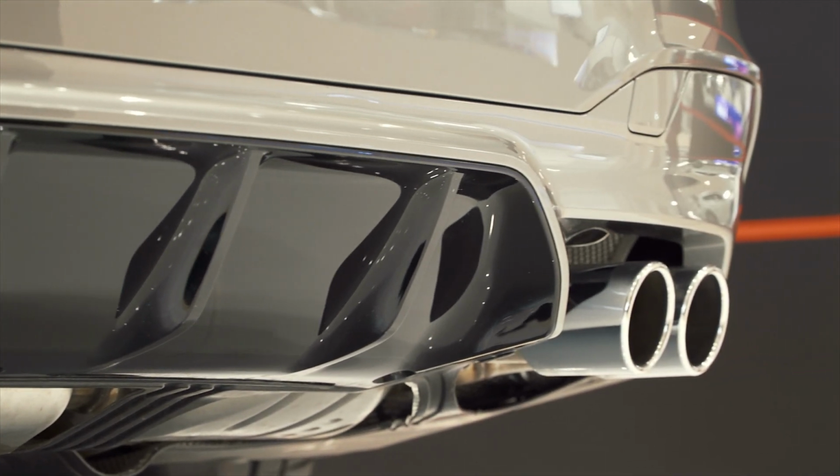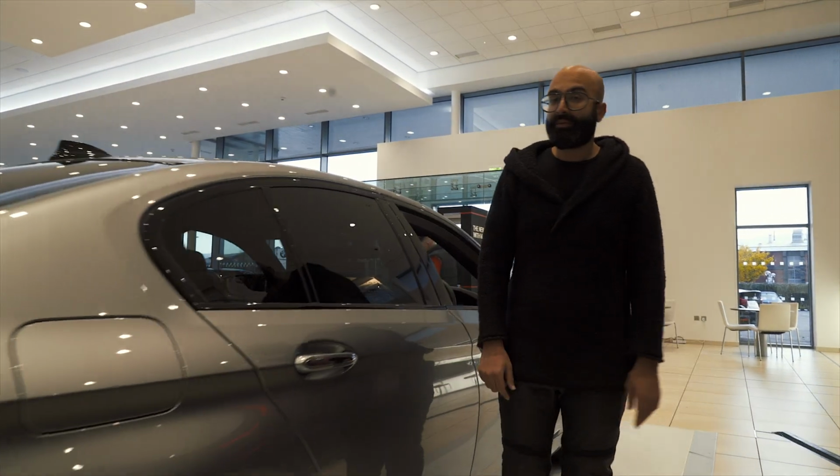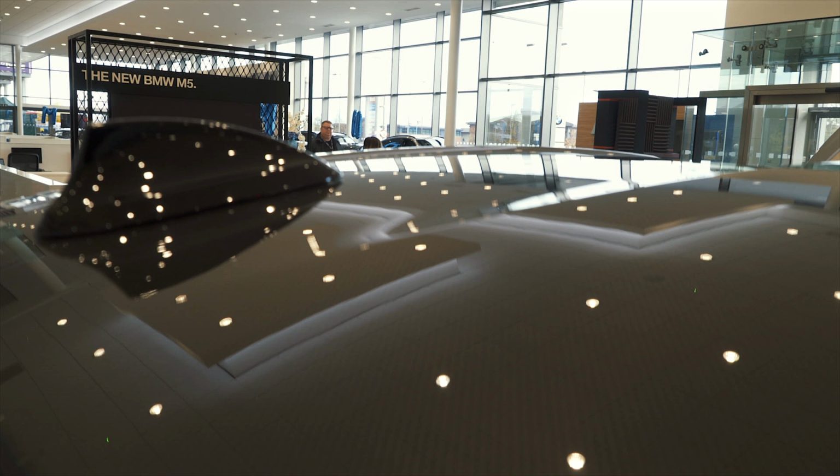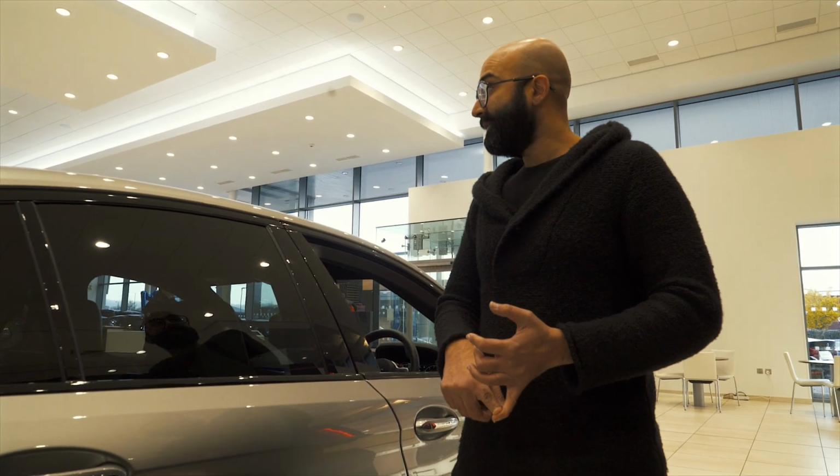The other big thing about the M5, which the other one was missing, is the carbon roof. So it has the double bubble carbon roof, in line with the other M cars. Now the old M6 Gran Coupe had it, and the M6 had it, but the M5 didn't, so that's a new addition.